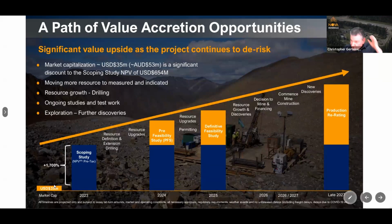And so our path to production sees us currently with a decision to mine in 2026 and looking to produce late 2027, somewhere around there. Now, we're really on two tracks. There's that path to production, but don't forget, we also have the path of the exciting new exploration discoveries and more resources being defined at some of these prospects we've discussed today. So we'll be moving more resources to measured and indicated, more drilling, ongoing studies and test work, and of course, those exciting exploration discoveries there.